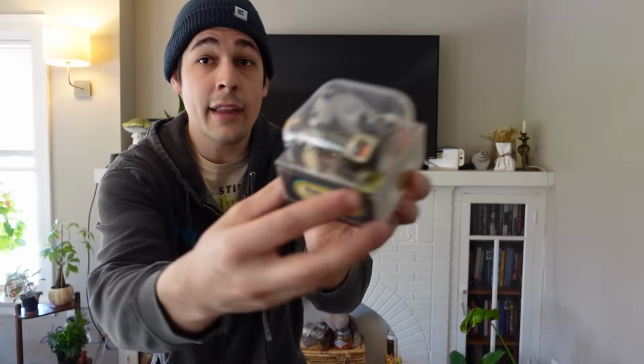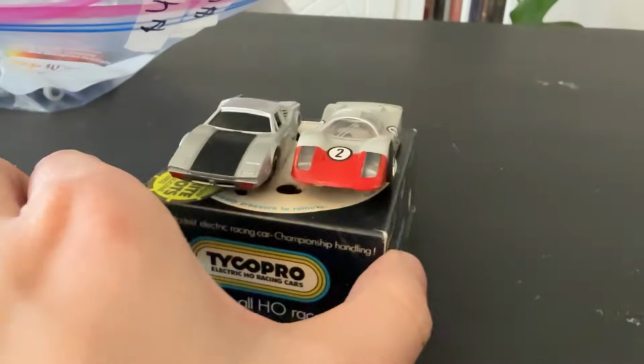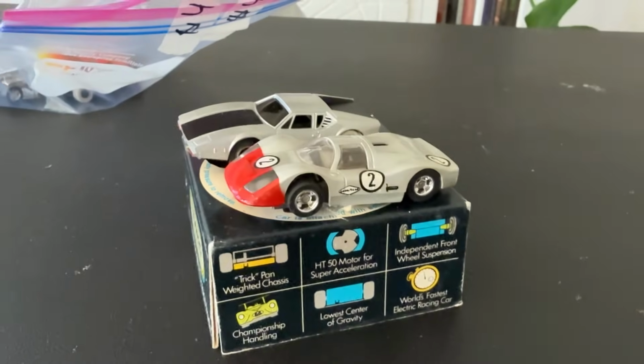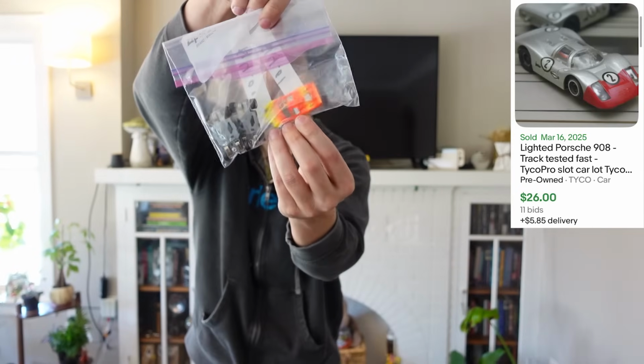And then finally here, the last little things that I picked up were some Tyco Pro slot cars. These were actually down in a box at the bottom. Some slot cars can actually be worth some very, very good money. So I'm gonna have to do my research on these, but there was also another little bag with 2 more cars upstairs as well. Now, let's hop into the games.